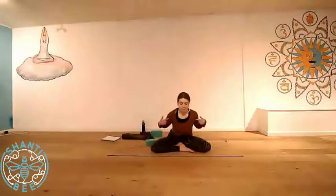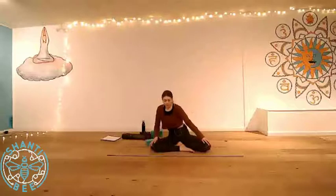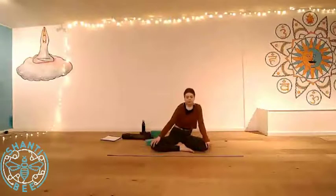So we're going to bring both hands onto the knees or maybe just on your thighs. We're going to take some spinal rotations. So as you breathe in, we're going to draw the chest forwards, draw the shoulders. As we exhale, we're going to round into the spine. So we're bringing the shoulders forwards this time.